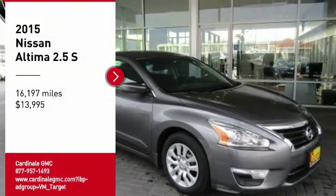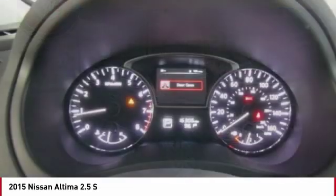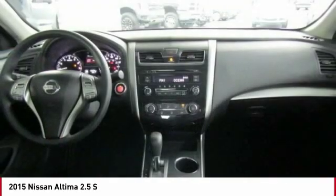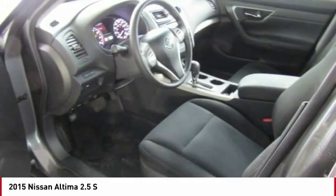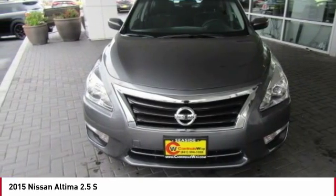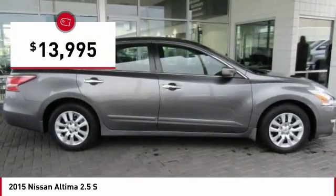Stop by and take a look at the 2015 Altima. The Nissan Altima offers advanced features to make life easier, including push-button ignition, which comes standard. Combine that with a powerful V6 or efficient 4-cylinder engine, 6 standard airbags, and over 5,000 quality and performance tests, and you'll see the Nissan Altima is made to drive and built to last, and is priced below $15,000.